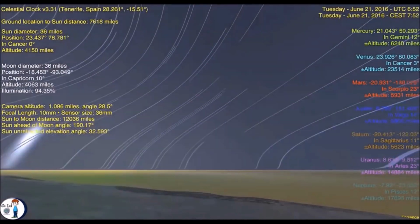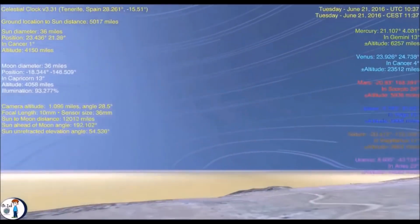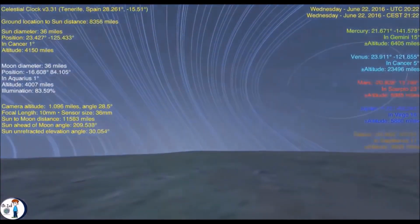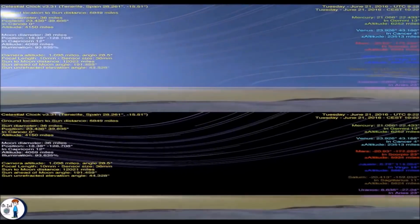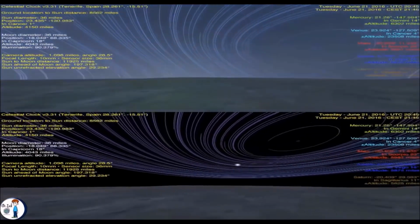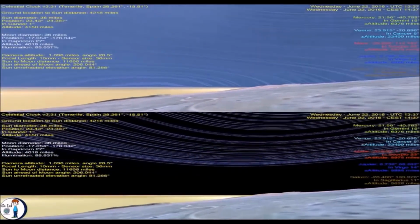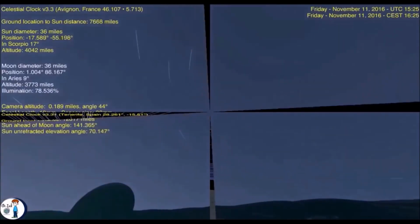Here is the original taken on March 15th, 2015. Now let's play the two videos side by side so you can see the effect of the atmosphere. We can do this from any location. They all work the same. And here is another test in France. Look at it carefully and compare it with the original, and let us know if we're doing anything wrong.